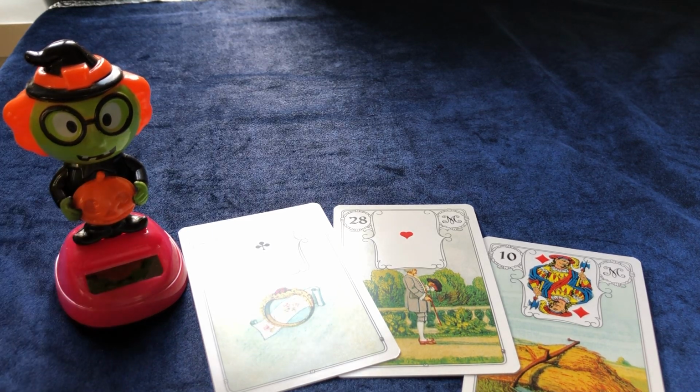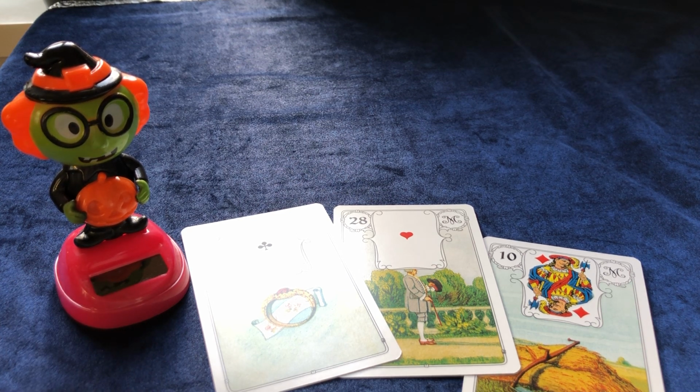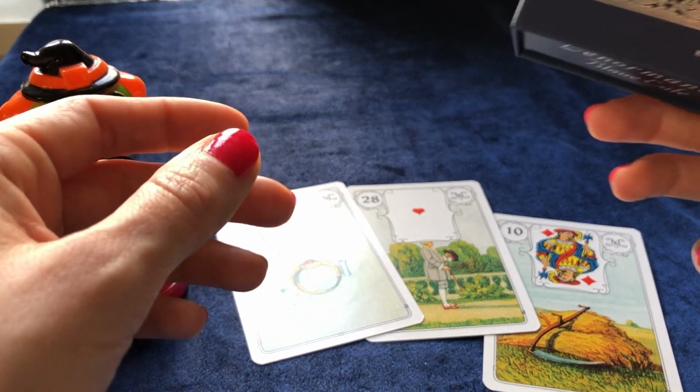Today we have a little visitor, this little lady. My child brought it for me. "Look, mommy, what I got." So she has to have a part in this video, but I will put her slightly to the side because she has such intense eyes. We would be looking at her the whole time, not just at the cards. But Halloween is coming, obviously, so I wanted to include her. My child is proud of me.